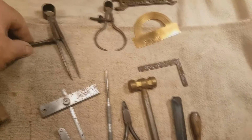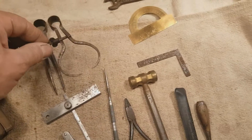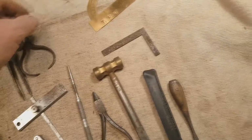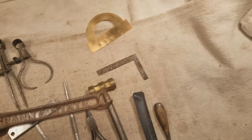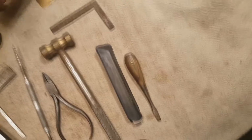And smalls. I actually got some smalls. Lancashire pattern divider. Didn't see a maker. Lancashire pattern outside caliper. Little Granite State wrench. Never seen one of these before. I don't do wrenches, but this one just called to me.